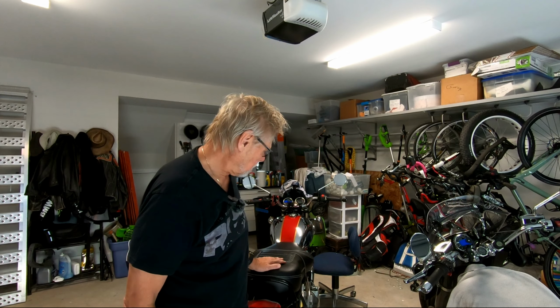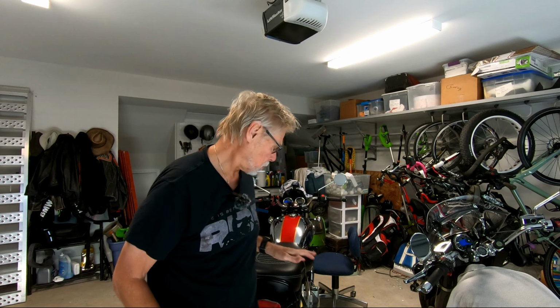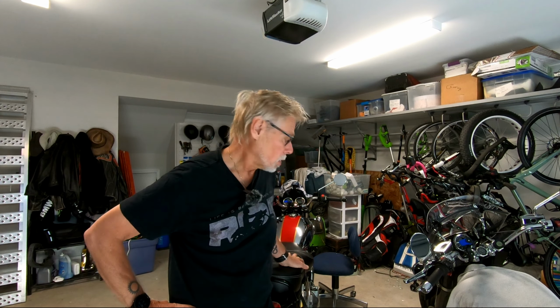If you look on the bottom of these saddles, you'll find they're either stretched and stapled underneath, or stretched and glued. This one is stretched and glued. But it was only a $150 saddle, and it looks quite impressive. And so I said, well, let's give it a try.